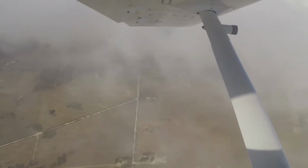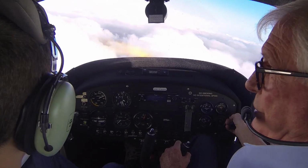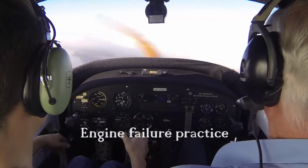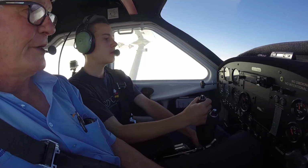There it goes. And the more power you have, the worse it gets. Engine failure. Alright. And let's use that back strip. 70. Okay?